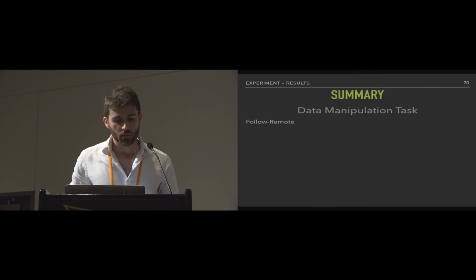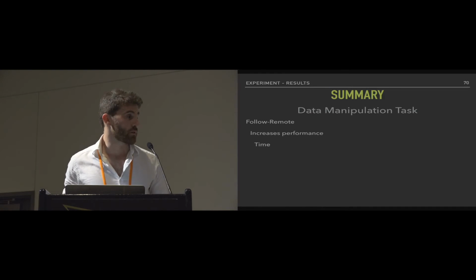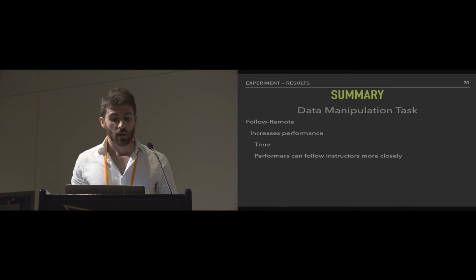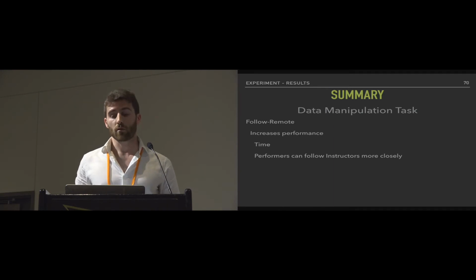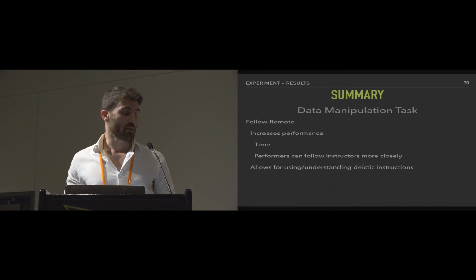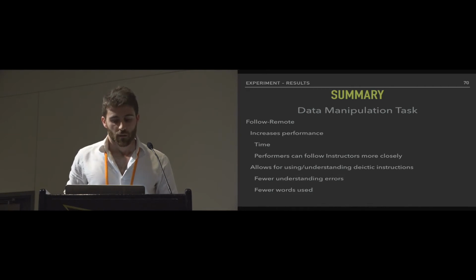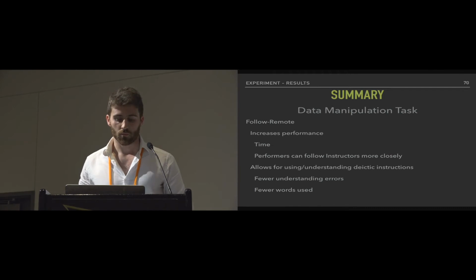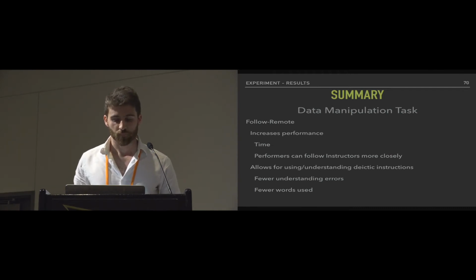To summarize our results, in follow remote, we observed increased performance in time for this data manipulation task because performers could follow the instructors much more closely, and it allowed for using more deictic gestures and understanding them better. And instructors used fewer words to give these instructions.